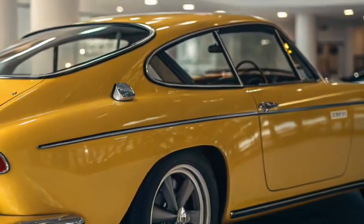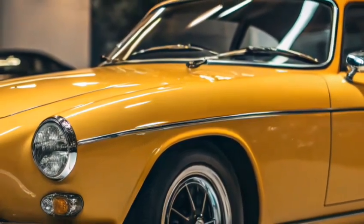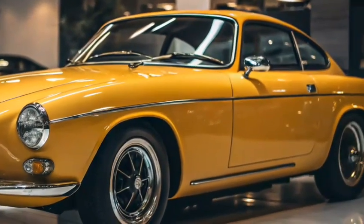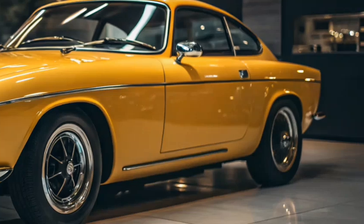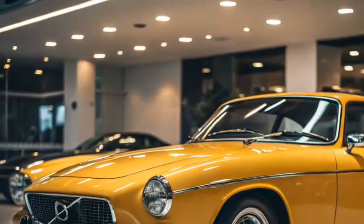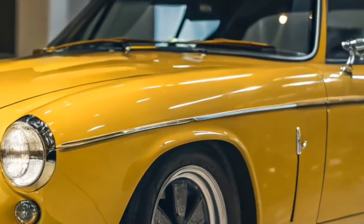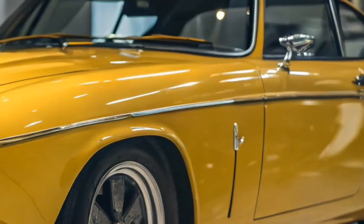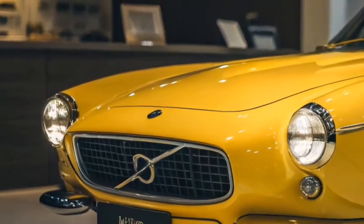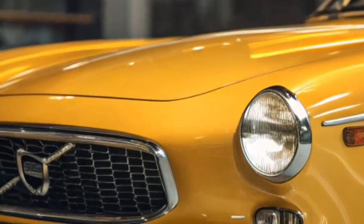The Volvo P1800 made its debut in the early 1960s and immediately turned heads with its stunning design. Designed by Pelle Pettersson under the guidance of Pietro Frua of Carrozzeria Ghia, the car stood out with its long hood, short rear deck, and distinctive curves that gave it an exotic look uncommon among cars of its class. Unlike many Volvo cars that prioritized function over form, the P1800 combined safety, performance, and style in a way that few other cars of the time could manage.